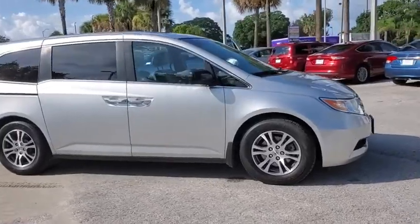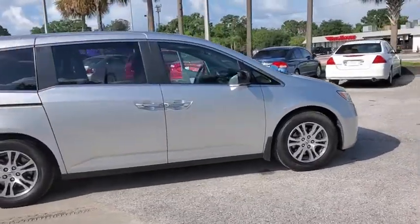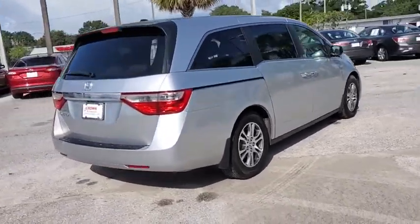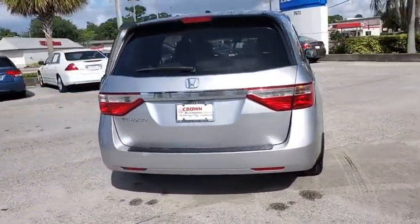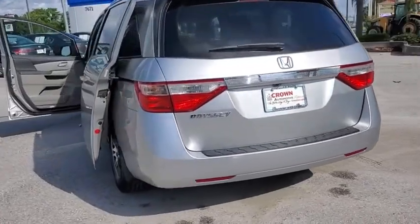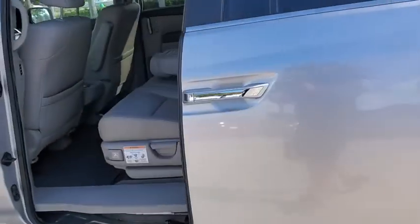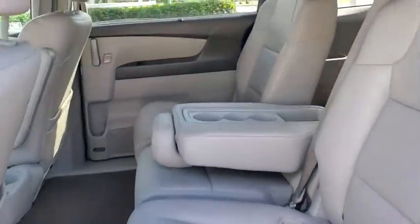Take a ride in the 2011 Honda Odyssey. The Honda Odyssey is a showcase of distinguished style, captivating technology, and advanced safety features. A must for all families. This vehicle has less than 75,000 miles. Here are some of this vehicle's great options.